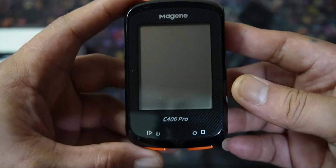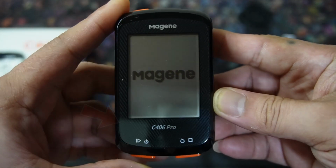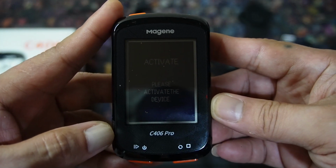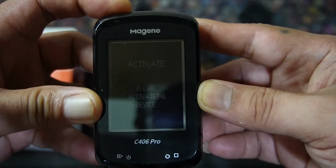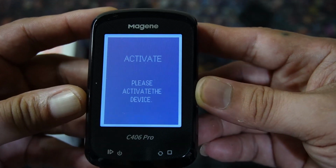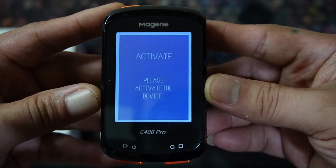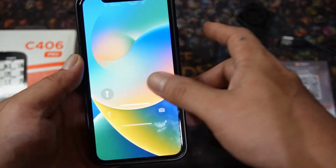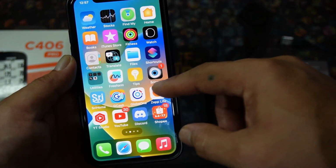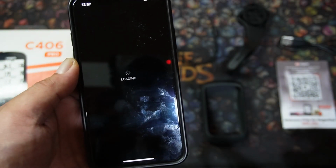Firstly, we turn on the unit by holding down the power button on the bottom left. Now we're greeted with a hardly visible message and a beep. Holding the top button will activate the backlight. It's now ready to be activated. You need a phone to activate the device. I'm using iOS, but the activation will be similar using Android phones.